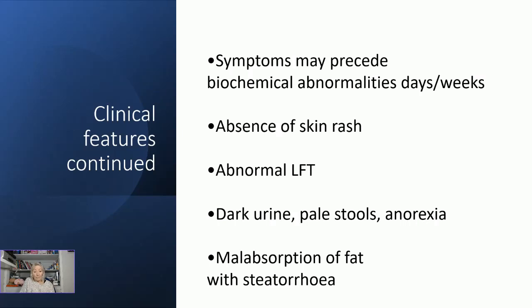Stools can often be very pale, and often there is some anorexia as well. There's also malabsorption of fat with steatorrhea. Well, that just means you can see fat in the stool.